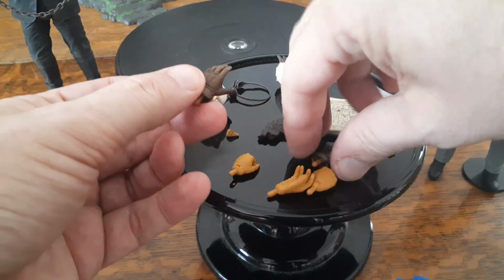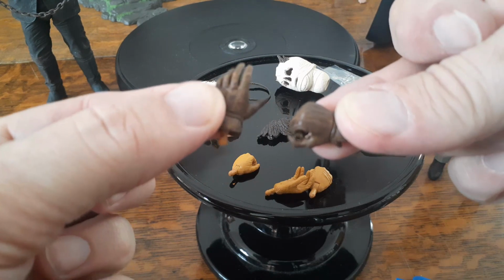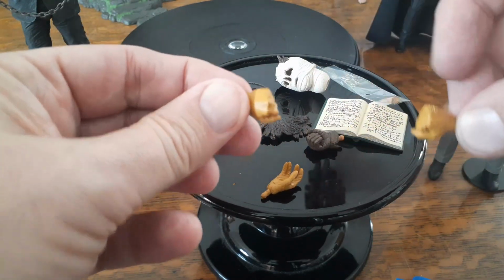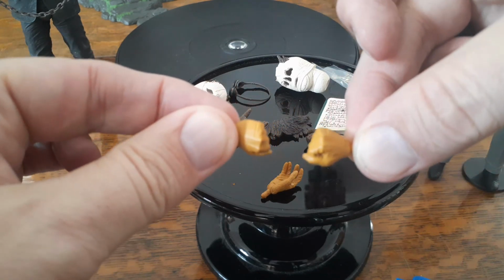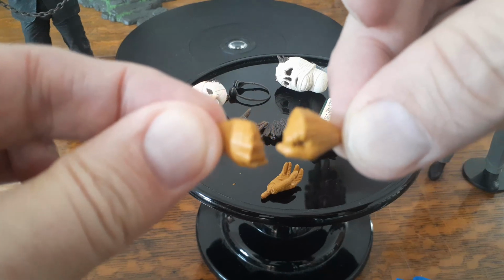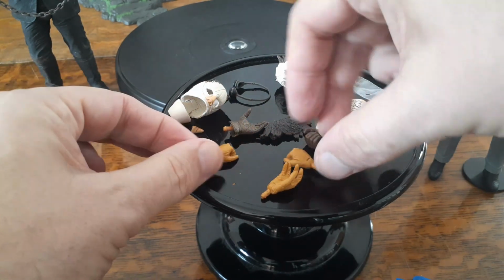Obviously, gloved hands that he uses. We have one pair here. And these were actually the ones that the character was wearing in the package, which I removed so I could give you that beaker look right away. All right, so we have those there. And then just an extra one.